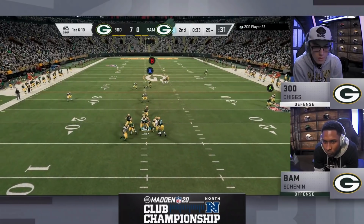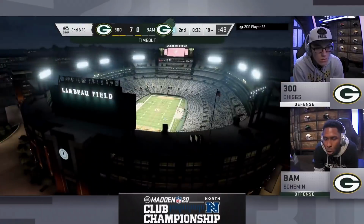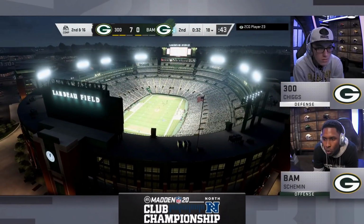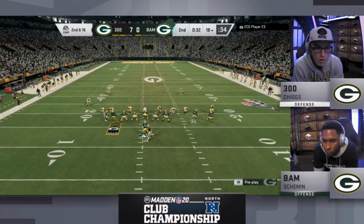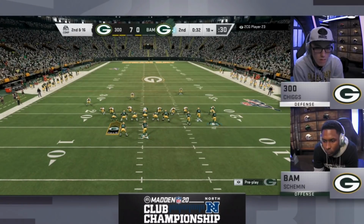What does Schemin have as a response? Luck. Sitting down. That's not the response you were looking for. Is pressure up the middle, and down goes the former Civil War captain. Yeah, Chiggs only rushed 3 right there. He doesn't want to give up any big plays. Just a nice coverage sack. Look for Schemin to go deep here. You'd like to see another crossing route, maybe another corner route. He likes this play here where he motions the crosser and then has the deep corner.